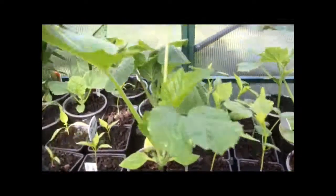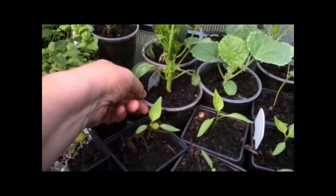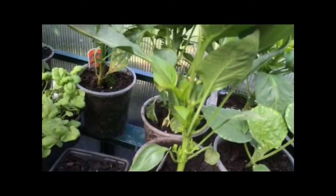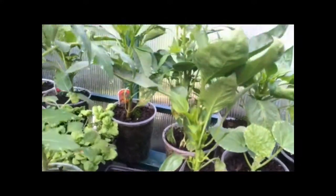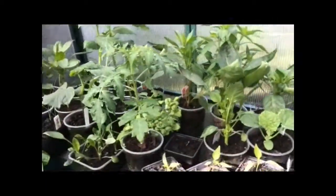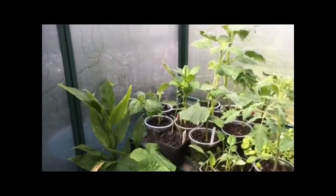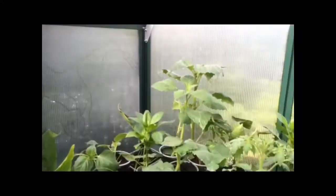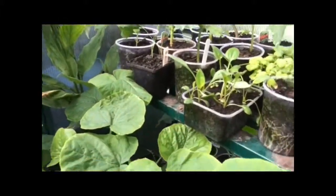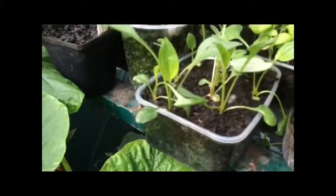Peppers, as you can see, duly clipped at a little over a hand's width, so they'll sprout out. Some are doing really well, like that one, so that's good. And on it goes. It's the tomatillos. There's all sorts in here. There's a few flower things. Don't know what they are.